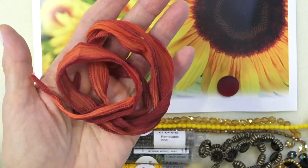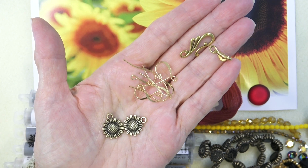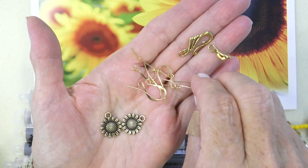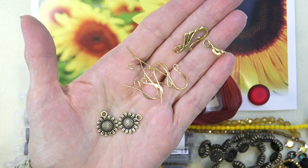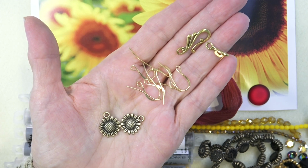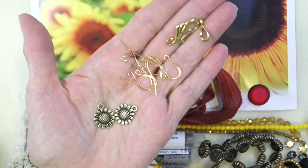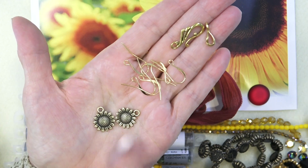That's beautiful. So we have an ear wire, flat French, 26 millimeter. You get 3 pair. So really pretty. It's very delicate, but big. And then we have an ancient style metal hook clasp, 25 millimeter. You get 1 set. Very nice. And then we have a couple of charms. So it's sunflower charm, 15 millimeter. You get 2 of those.